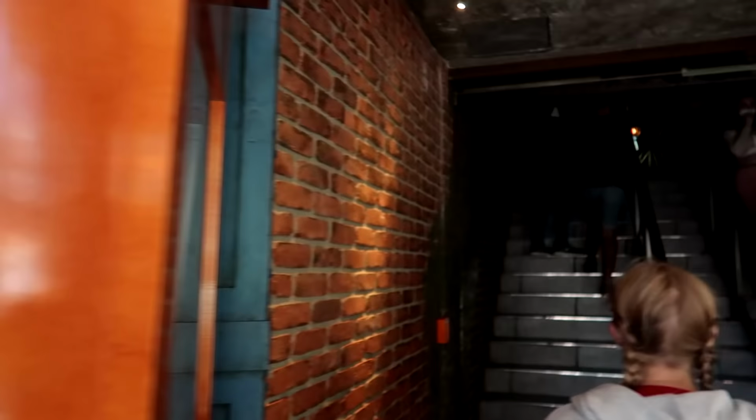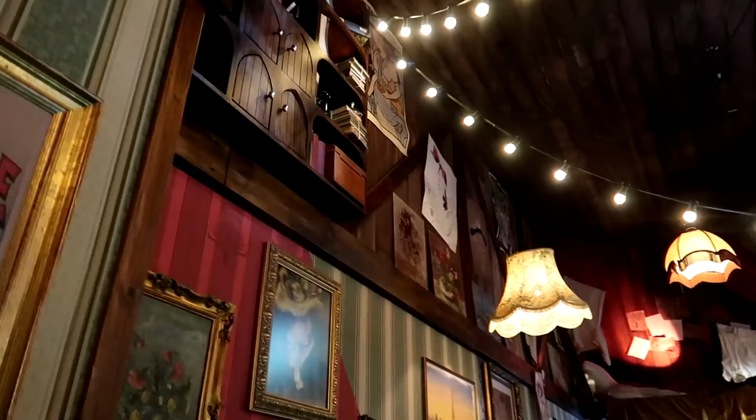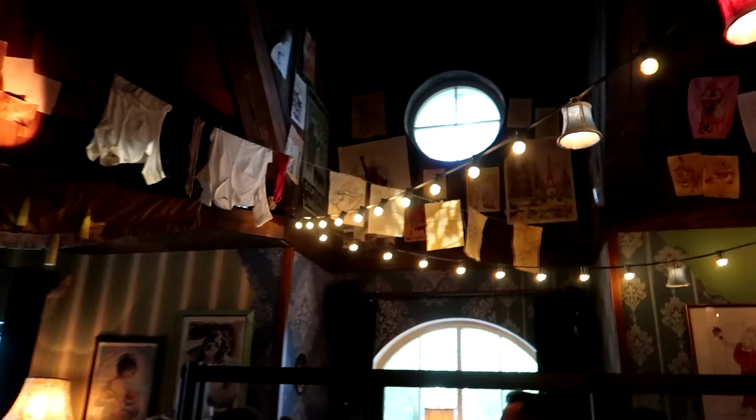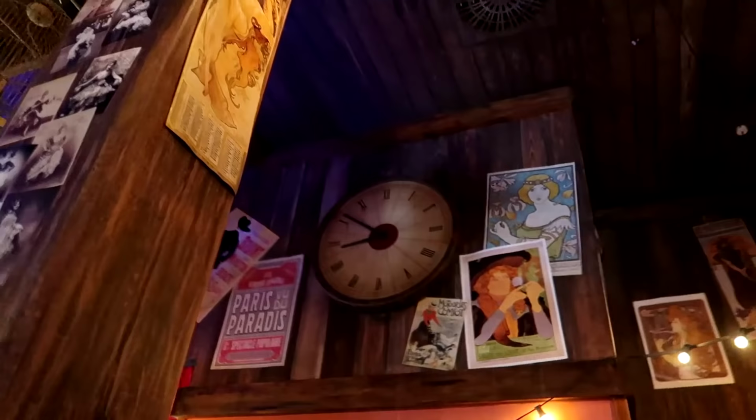Really nice details here in the main queue. Love them old school lampshades. You know when you used to go around your nan's house for Sunday dinner and she used to have them lampshades, them old school ones? She probably still does. That's what it reminds me of in here. So many nice paintings as well. Lots of details. Love the can-can artwork.